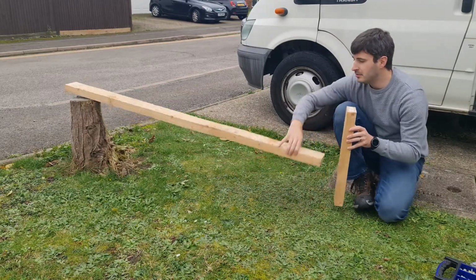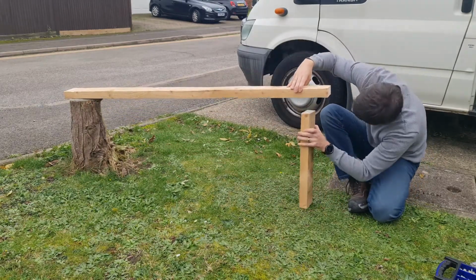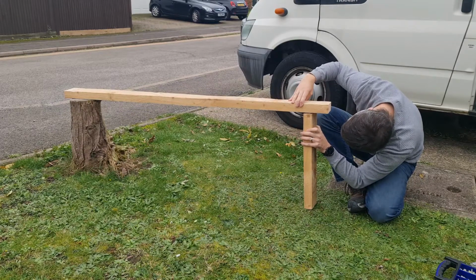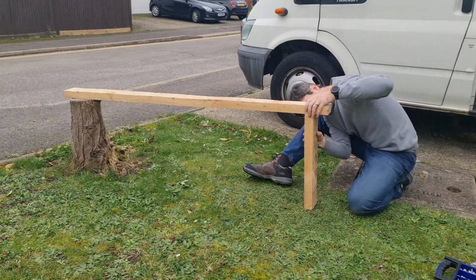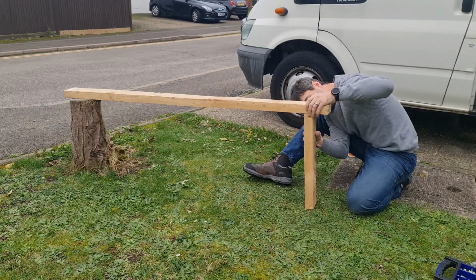but may as well. Is that Gorilla Glue? It is. So the shit stuff. Hey, it's good stuff. Why don't you do it upside down? Because then I won't be able to put the drill through the floor. Oh yeah.